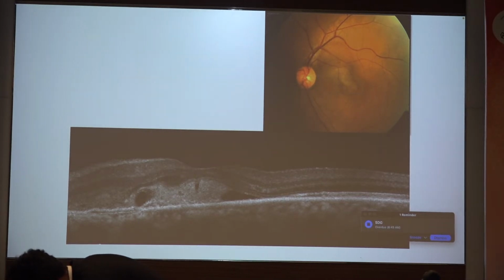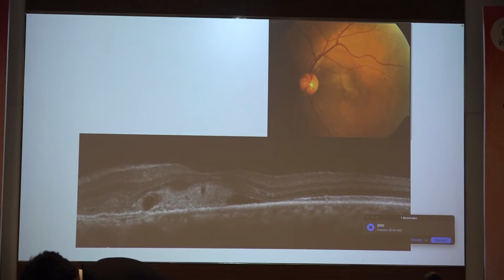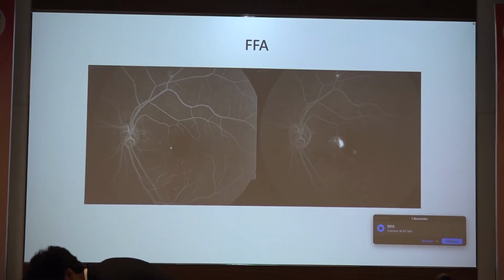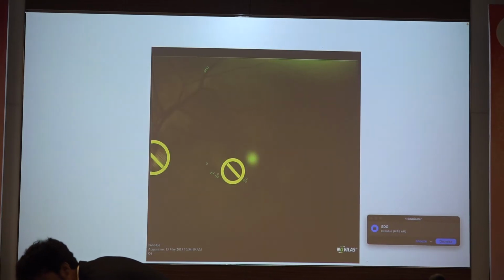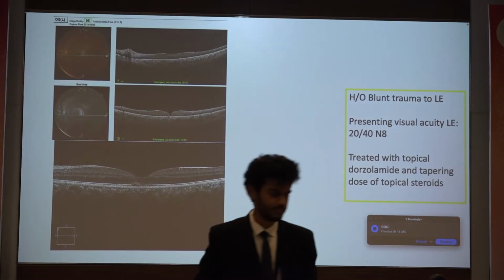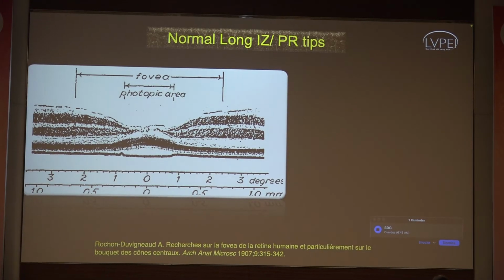Sometimes it can be confusing whether there is CNVM or not. This was a patient with acute CSR. Fibrin actually was misdiagnosed as CNVM, got injections. We did an FA and Navilas laser, and this fluid went away. This is another case where, sorry, I'll go back.